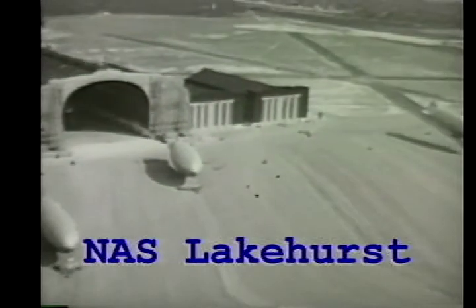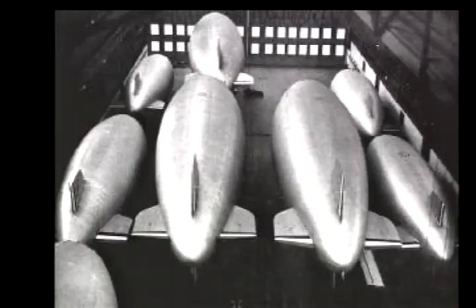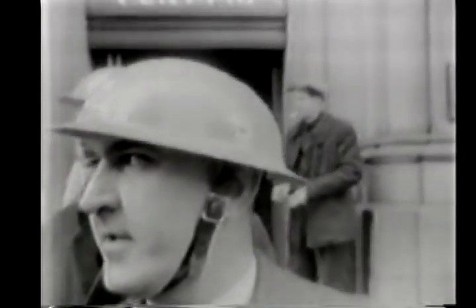Back at Lakehurst, Blimp Patrol Squadron 12 was formed with four 1940 K-ships under Lieutenant Commander Raymond Tyler. The veteran L's G-1 and K-2 remained under station command. Japan's ally, Nazi Germany, had now declared war on America. Suddenly, the United States was involved in a two-front conflict in which no nation had ever been victorious. But no other nation had been blessed with helium.